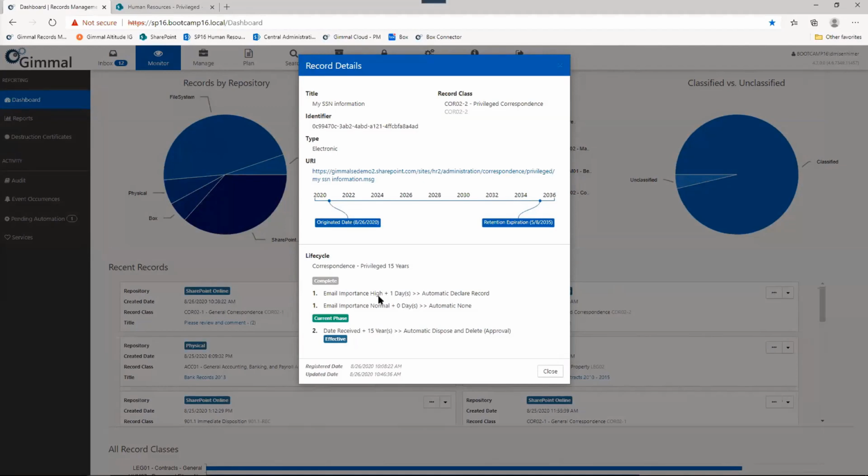If it's a normal email, we don't do anything special. If it's a high importance email, back to that importance flag that can be set in Outlook on an email, if the email was marked as high importance, we're going to declare it a record, meaning we're going to lock it automatically in SharePoint. So it can't be edited, can't be deleted.